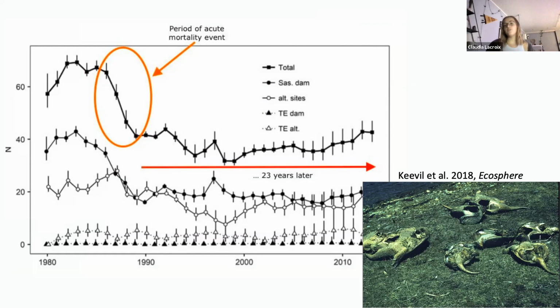And so continued population monitoring not only allowed us to follow up almost 25 years later, we saw that even though there was a return to high survivorship and enough time for offspring that were born after the catastrophe to start being recruited, the population has yet to recover from its original abundance. And so while this is a very natural event, it serves as a wonderful case study for the importance of conserving adult populations of turtles.